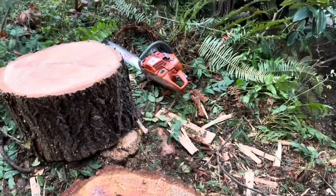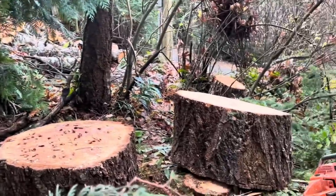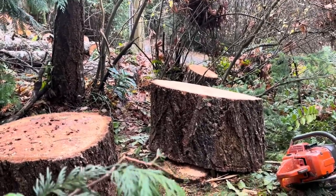Well, I think I'll rip these. Nope. And I'll just rip these. I'm done splitting. I'll just rip these so that he can get at them.